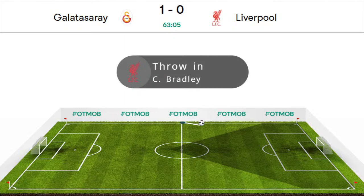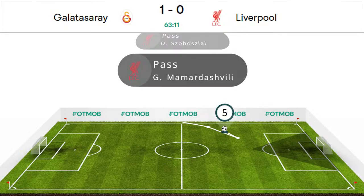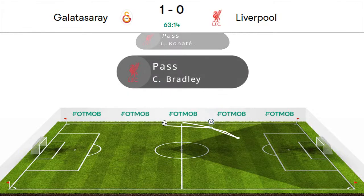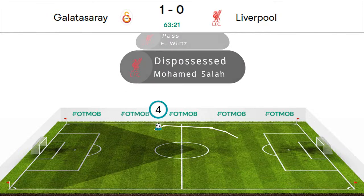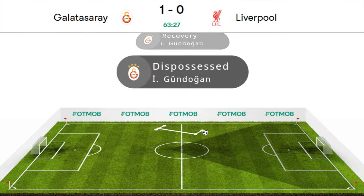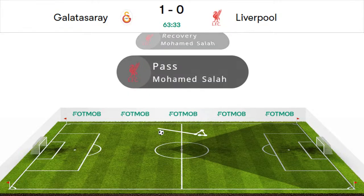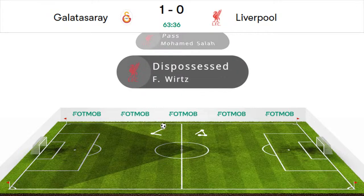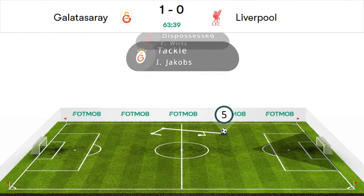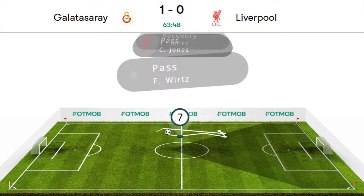Galatasaray yet to make a sub. And they're happy to try and just hang on as things are. Bradley dinks it forward. Szoboszlai tries to help it on its way. It's been blocked out by the defender. Connor Bradley with the throw. Back to the goalkeeper. Here's Wirtz on this near side.